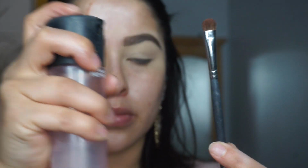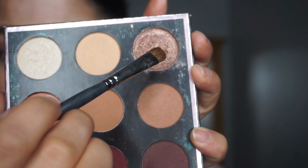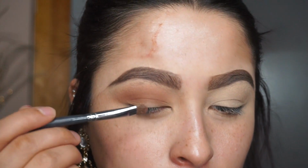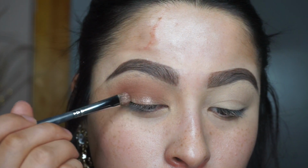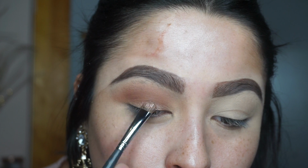And I'm just going to go with a flat brush, and I'm going to spray this with some Fix Plus, and I'm going to go into the same palette and grab the shade Luna. And I'm going to be using this all over my lid. And I'm just building that intensity to my liking.